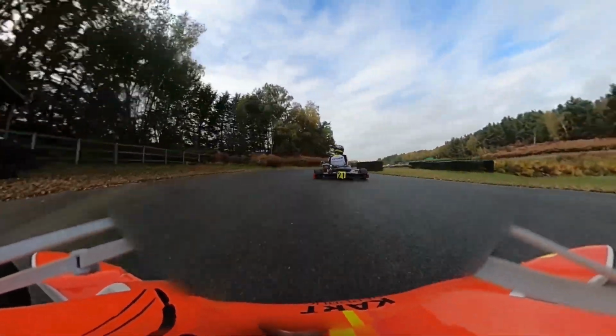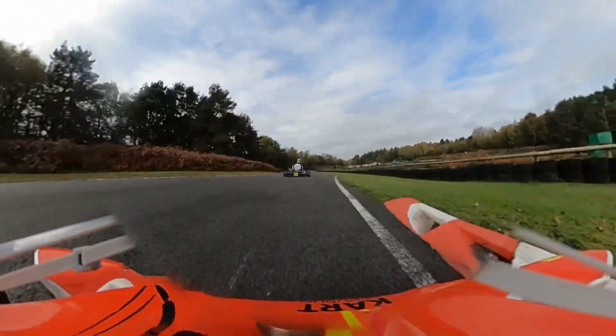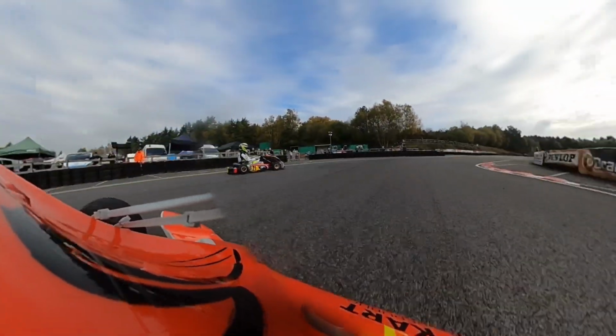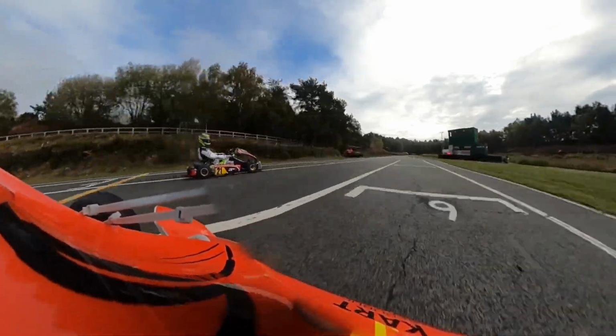Now, he did seem very fast through this turn 2 here, and I sort of feel like I was messing up the gears, but we'll see what we can do there. But again, into the final corner again, and we're going to have a brave lunge up the inside, just tap wheels. We're going to go side by side down the straight. He's just got a bit more top end, and he's going to pull away.